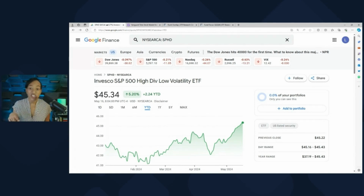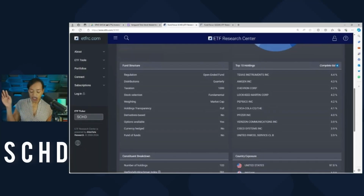SCHD, which we just went over, number 1 on the list, pays quarterly. This SPHD is the only one that pays monthly, and it gives broad exposure to the large cap value segment of the U.S. equity market. Sorry, I jumped on to SPHD without showing the top holdings.